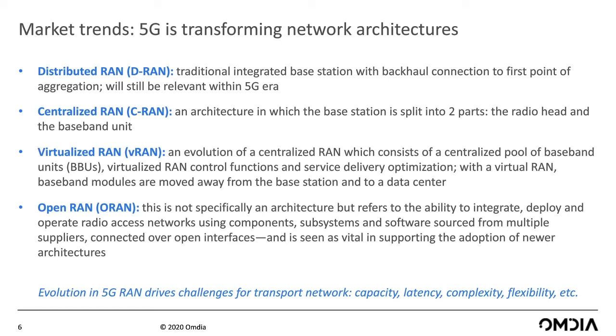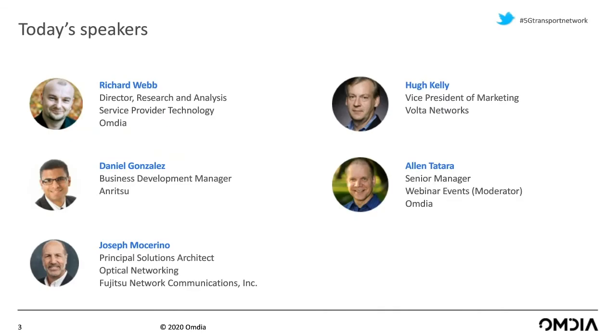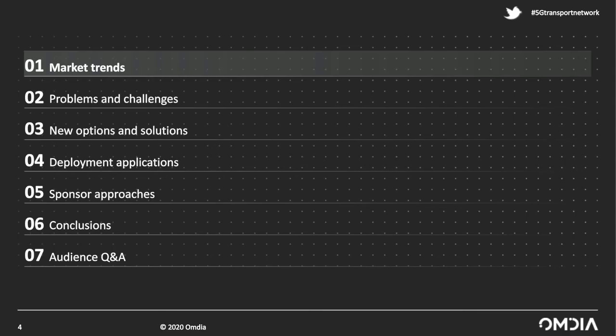For example, centralized RAN. This has been present in LTE. It's an architecture in which the base station is split into two parts, the radio head and the baseband unit. And in 5G, the baseband unit is disaggregated further into control units and distributed units. Then we get vRAN, virtualized RAN, evolving from CRAN, leveraging virtualization of RAN control functions.